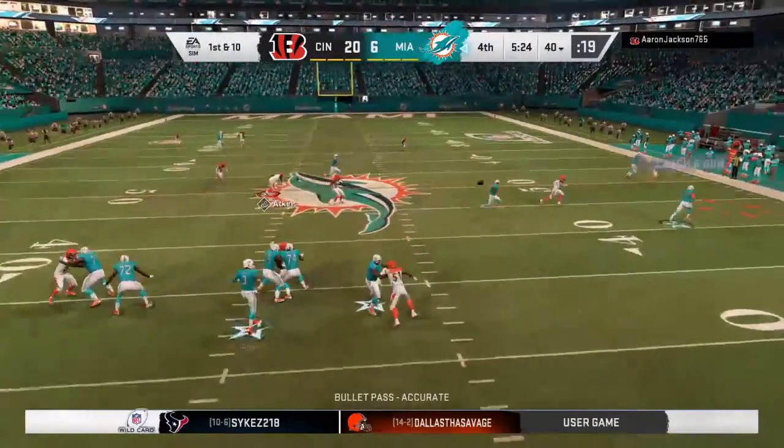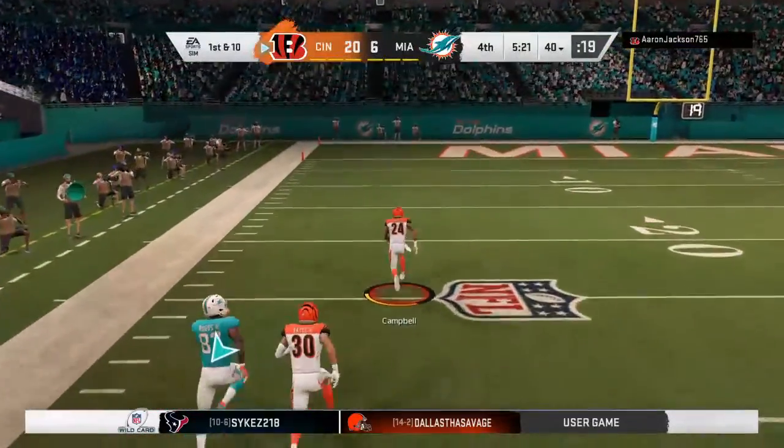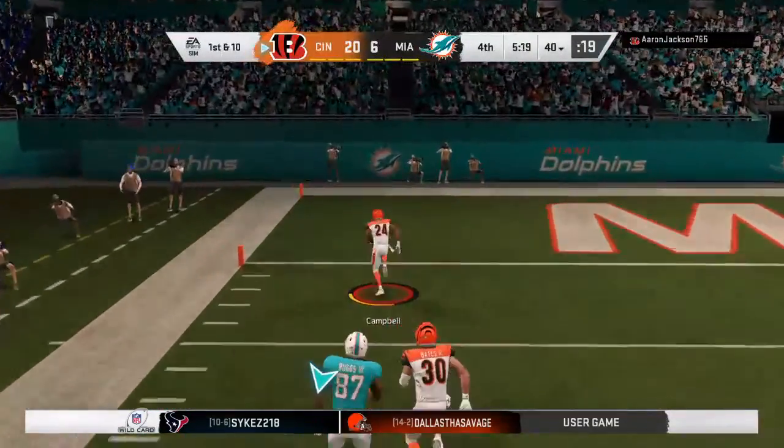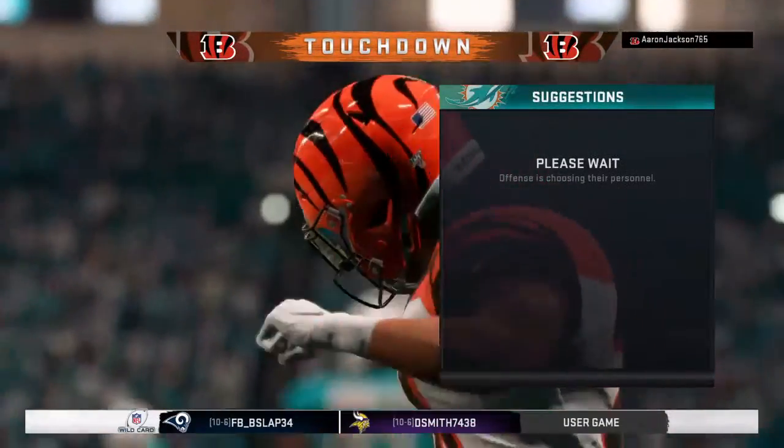Now Rosen looking to throw. Into a double team, and it's intercepted. Picked off right around the 43. And he will bring it back. It's a pick 6 for a Bengals TD.